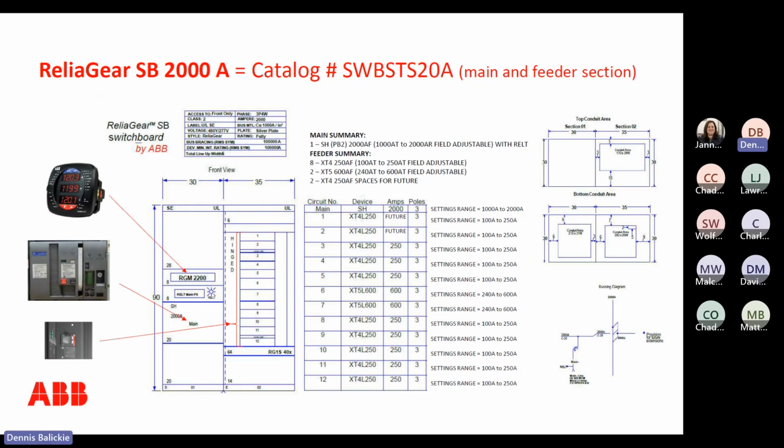You can see the feeders there. We provide 10 circuit breakers and 2 spaces for future. 8 of them are 250 amp frame, which can be adjusted in the field from 100 amps all the way up through 250 amps. We also include 2 600 amp frame breakers, which give you an adjustable field range of 240 amps through 600 amps.